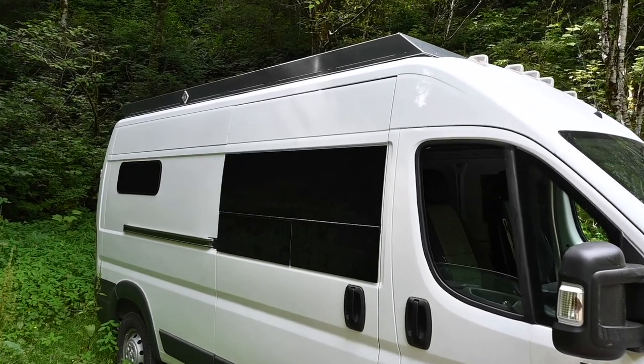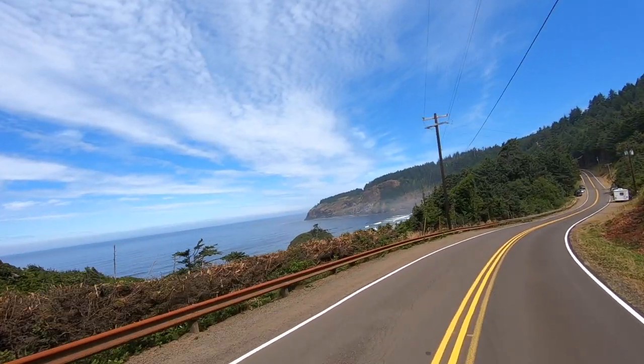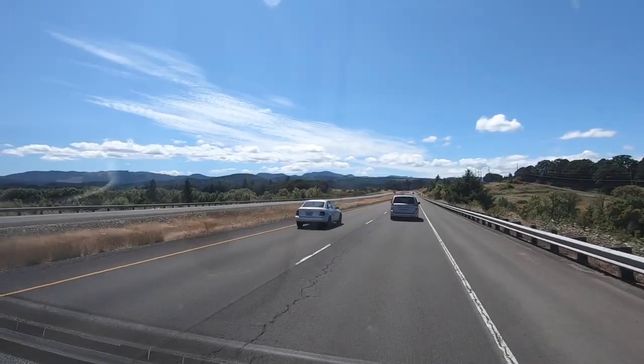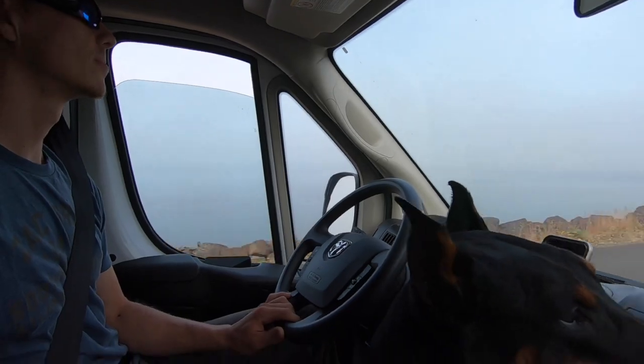Join us next time as we take the roof rack on its first real-world test run to the beautiful Oregon coast. Will our design hold up to fast speeds and hundreds of miles? Will we find the perfect secluded beach spot?